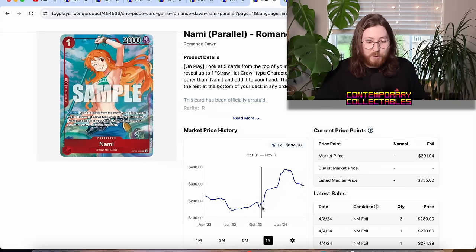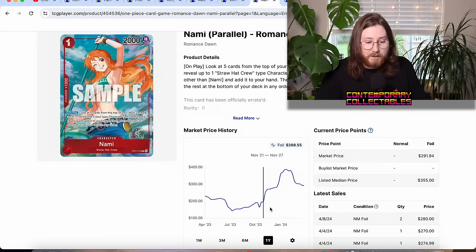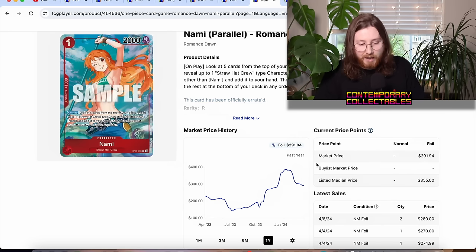And again, all these people who had conviction started to buy it up because they believed it was a great time to get into it when other people were fearful. And it turns out they did the right thing, because we peaked at $390 in the beginning of February. And now we're currently sitting at $290.